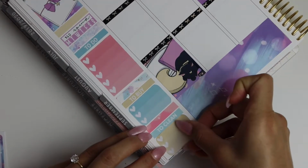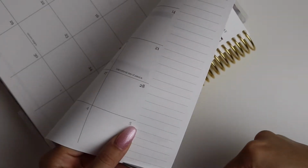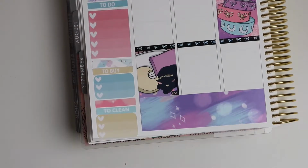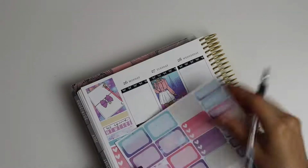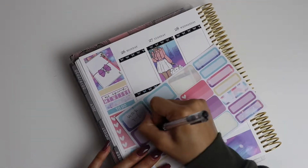And then I also marked a to clean this week because our house was exceptionally dirty, and there were certain things that when I'd see them, I'd be like, oh, I have to clean that, and then forget about it. So I wanted to mark that down.